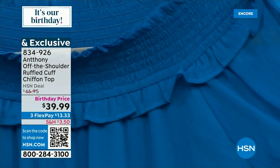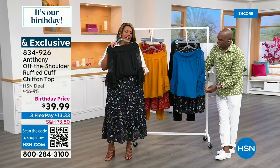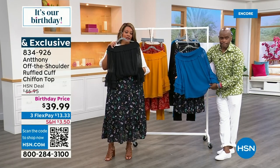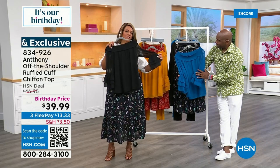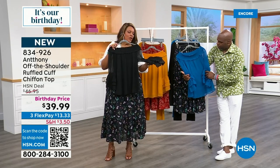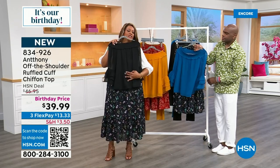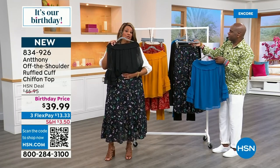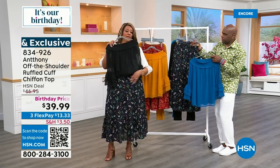You guys, this is a birthday price of $39.99. Oh, if I tell you, this looks like silk. It's nice and it's airy because it's beautiful chiffon, but it feels like silk. And there are beautiful ruffles at the end. And this black would be so cute with this black botanical Today's Special long tiered skirt that I have on. Absolutely. You would.